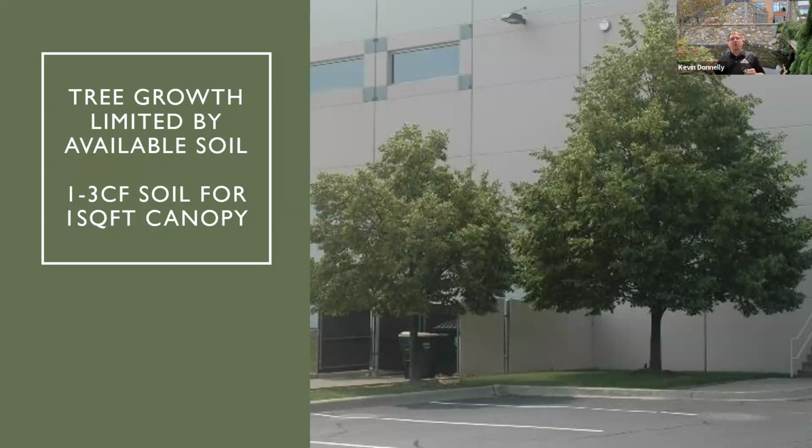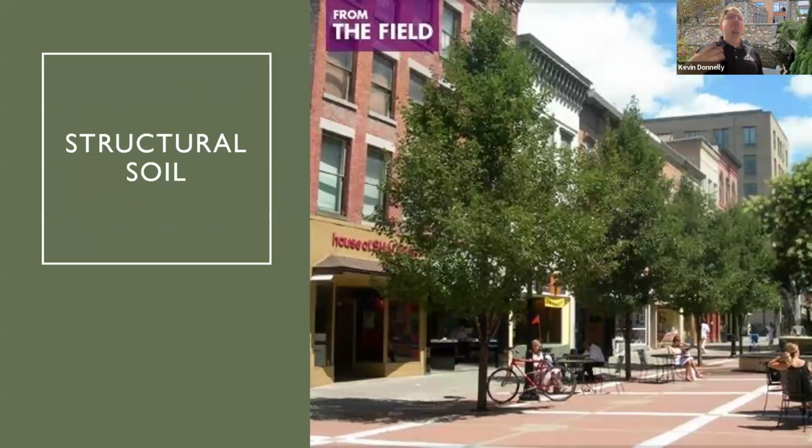Trees are only going to grow as large as the amount of soil that you provide to them. That root system has to get out there, and it's going to be very difficult, and they're going to be very stressed. And this happens all the time. So one of the ways around that is a structural soil. Structural soils go underneath the pavement, right? So if you have a sidewalk or this area, obviously they're not growing in bricks. There's something underneath there to get them to size.